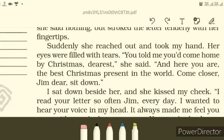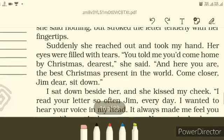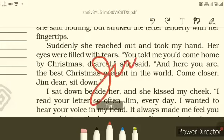Since there had been so much of a gap and no news of Jim anywhere, and suddenly after so many years this man emerges with this box, all those memories must be flashing in front of her eyes. So she thinks Jim MacPherson has arrived. She does not consider this a different person. She thought it was Jim standing before her. So she grabs his hand, all in tears. She says, "You told me that you would be back home by Christmas. And here you are, the best Christmas present in the world. Come closer, Jim, dear, sit down." So she assumed him to be Jim. She tells him to come closer and sit by her side, saying that she has just received the best Christmas present in the world.